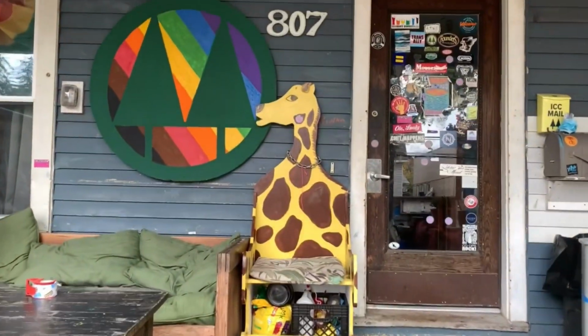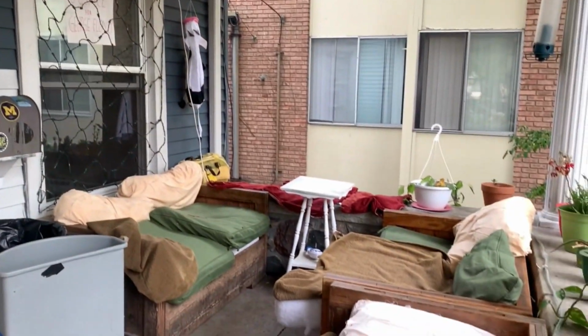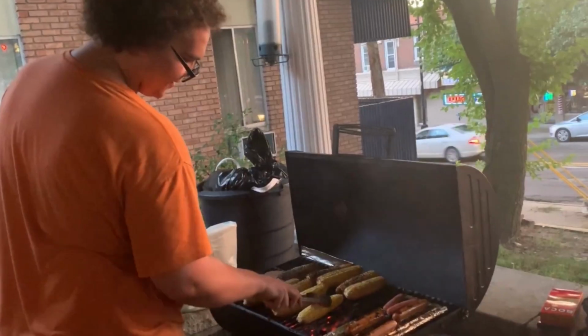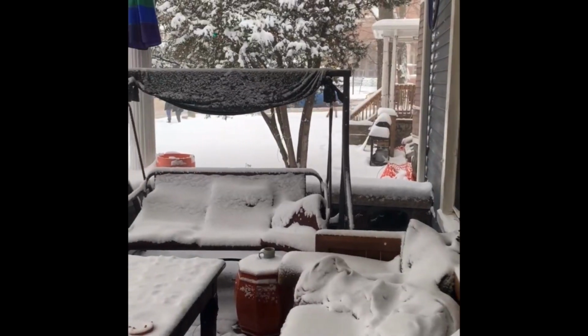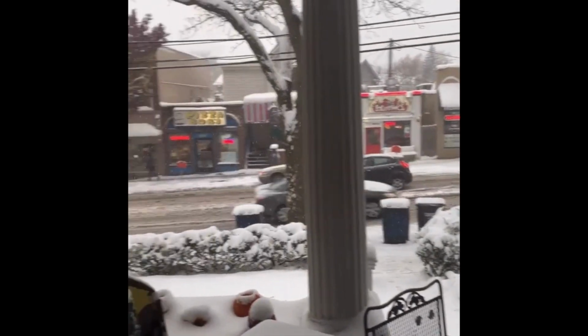Walk up the stairs and you will arrive at our favorite common space, the porch. It's likely at any given time people will be out here studying, enjoying the sun, and just hanging out no matter how hot or cold it is outside. Because it's always a lovely time out here when you're with your friends.